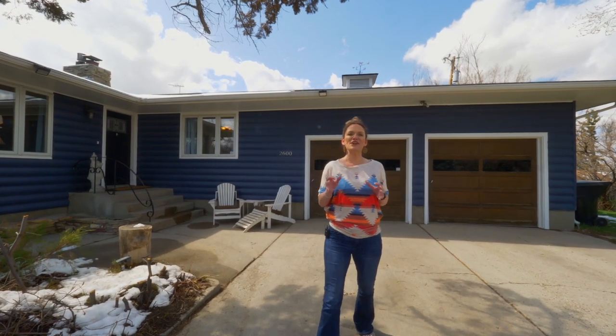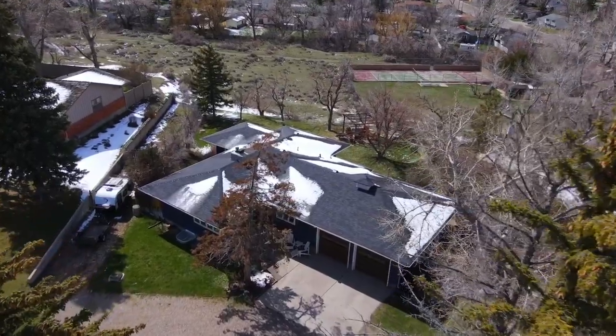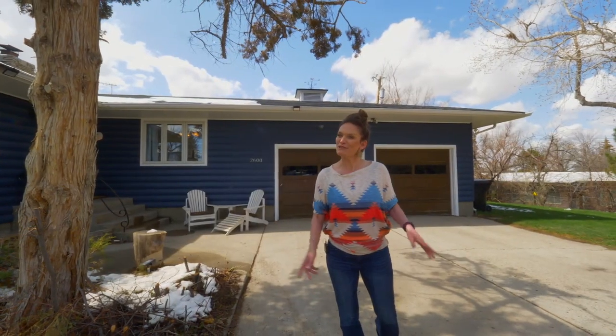You know that unique home that's been updated throughout and sits on a really great piece of property and it's in town? Well, I found it for you.